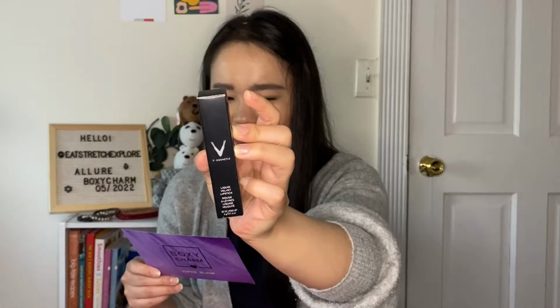The next item is a lipstick. So this one is from V Cosmetique, I just say it because it has a case. It has a couple K's in there.